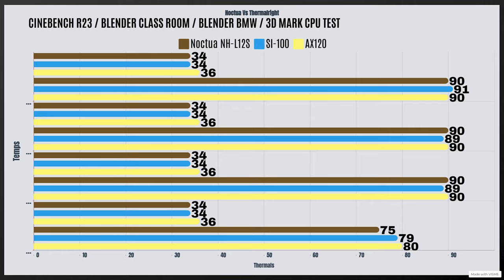Right, so we move on to the SI-100 from Thermalright. Now, the Cinebench R23 idles were 34 Celsius, but the max is 91. Blender Classroom, the idles were 34 with a max of 89. Blender BMW, the idles were 34 with a max of 89 again. And the 3DMark CPU Test, the idles were 34 Celsius with a max of 79 Celsius. And it was drawing 190 watts at that testing time.